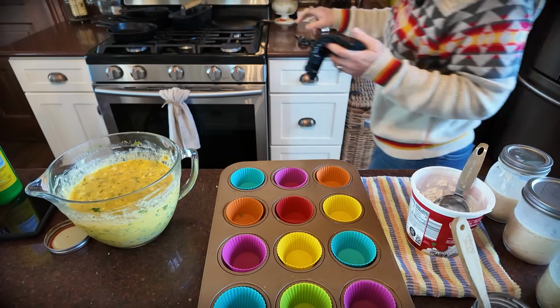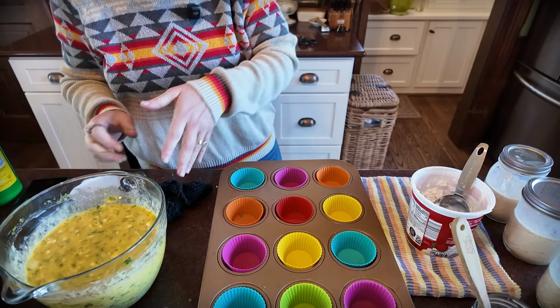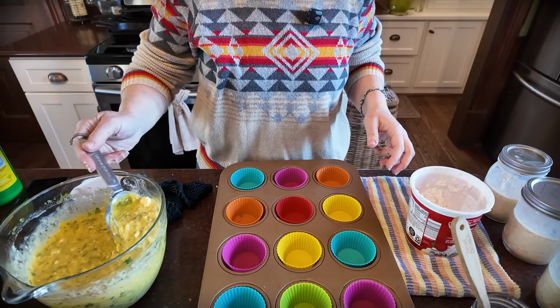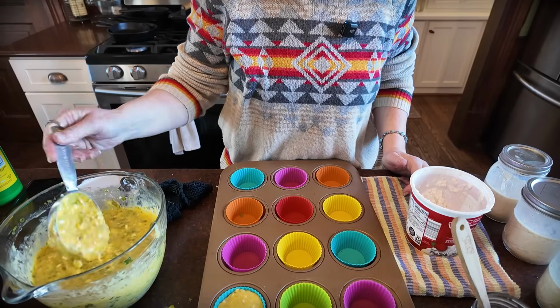Oh, I should have had my oven preheating to 325. And the muffins will cook for 23 minutes. And I'm just gonna eyeball the frittata and see how long I think it needs to go. Probably a little longer.